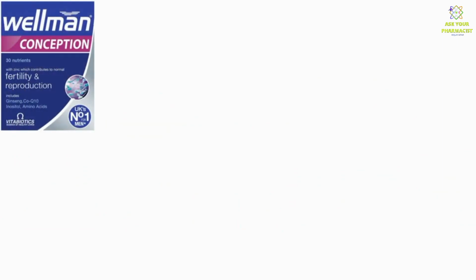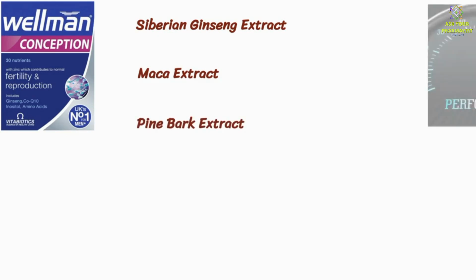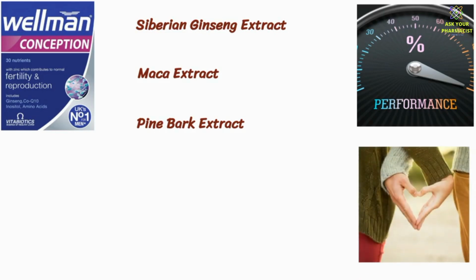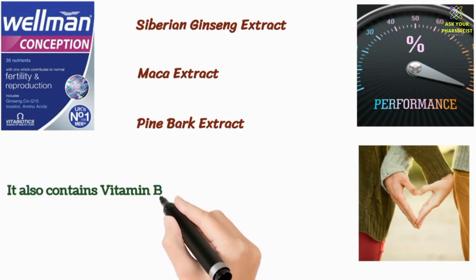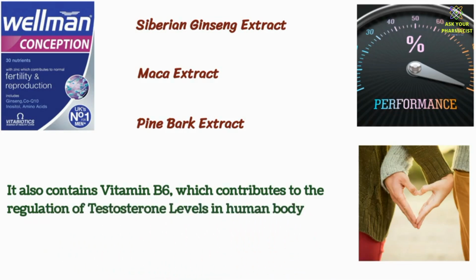Wellman Conception contains Siberian ginseng extract, maca extract, pine bark extract, all of which play an important role in healthy sperm production. It also contains vitamin B6, which contributes to the regulation of testosterone levels in the human body.